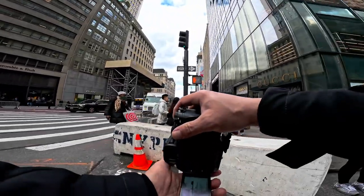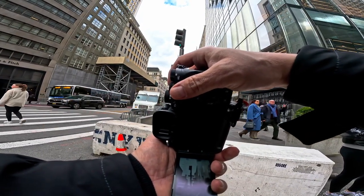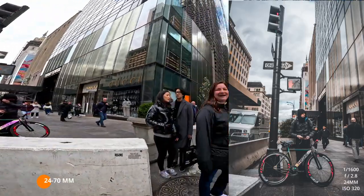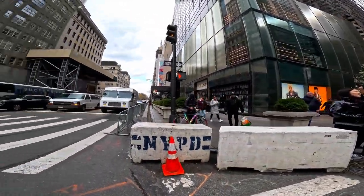Actually, I want to get a picture of this bike. The man's bike. Who, me? Yeah. Always. I'm a street stalker. Uh-huh. You know that. Do I look obvious? Yep. It's for today only.